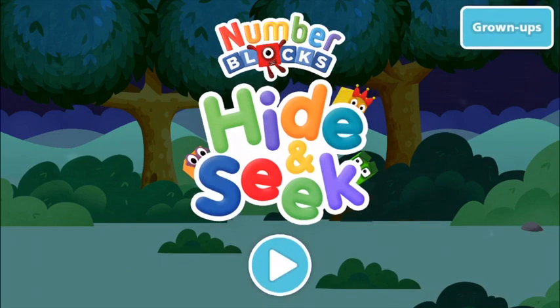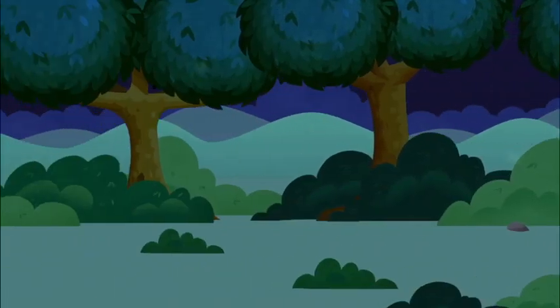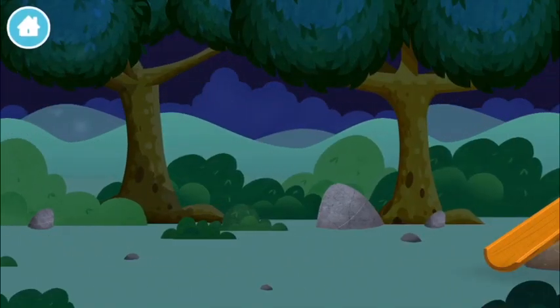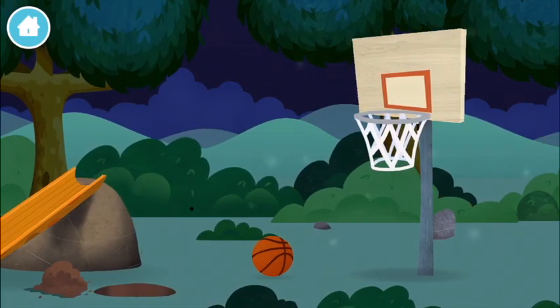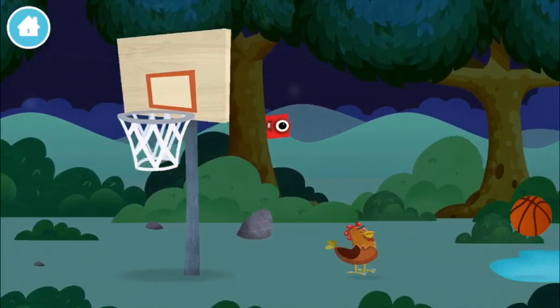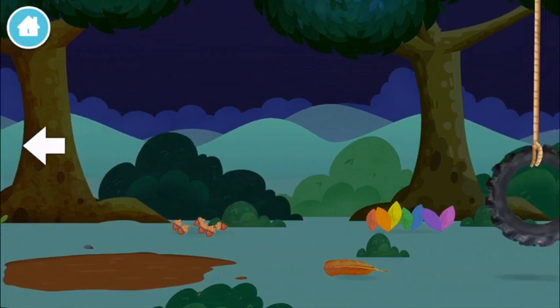Home. Let's play. The number blocks are hiding. Let's go. Can you find all of the number blocks? A basketball. Try looking to the left.